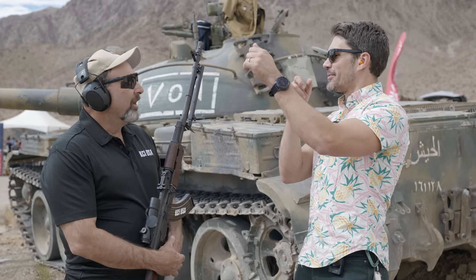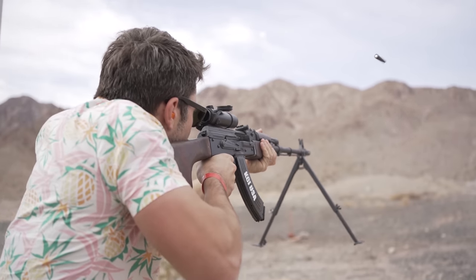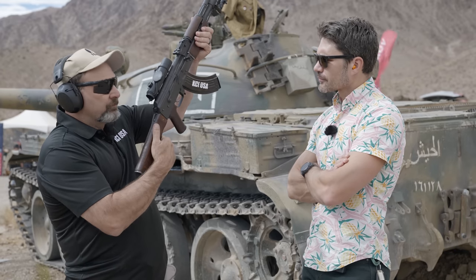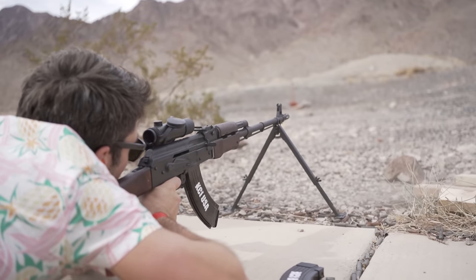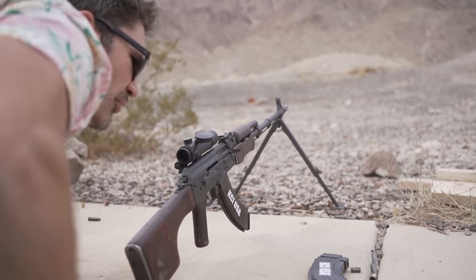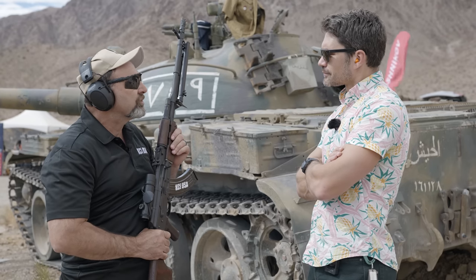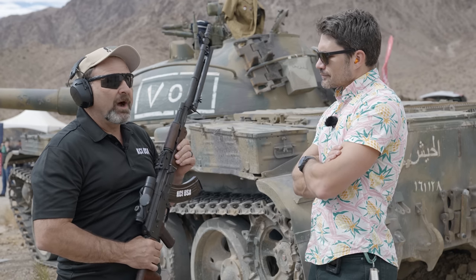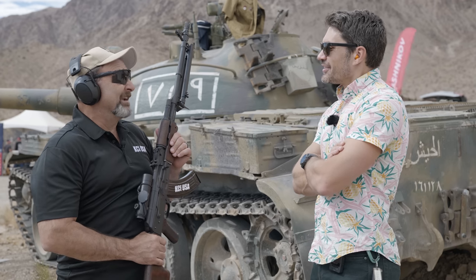If we were shooting a regular AK, there'd be some rust. It's set up with the stock so you can hang on to it for full auto fire. So this is designed as a squad automatic weapon, and if you shoot off the bipod, it's very stable. They came with 75 round drums, so it's sustained fire. But it does get hot, and if you dump a 75 round drum, you got to be really careful with it.